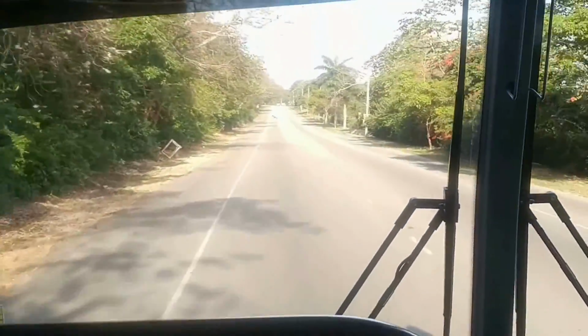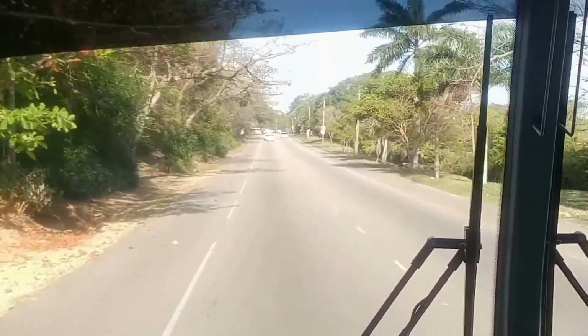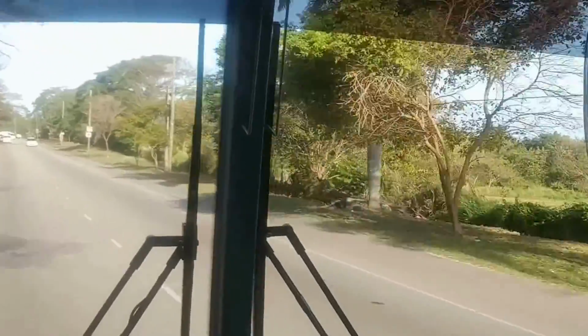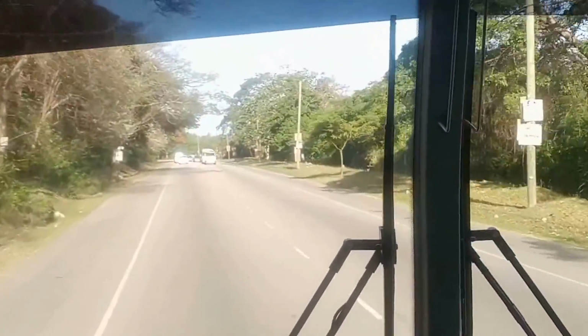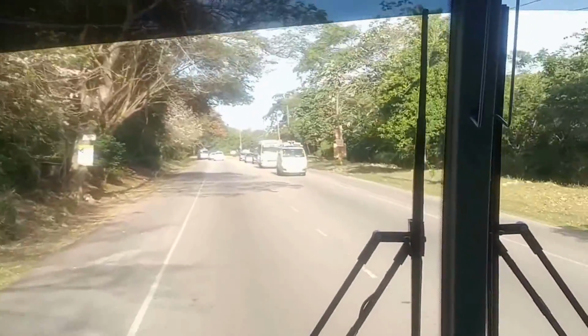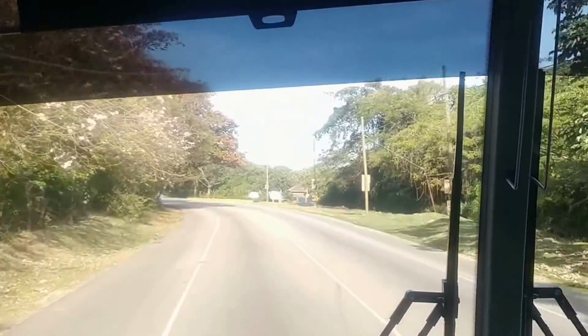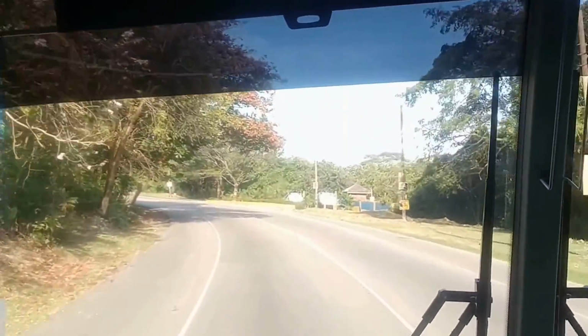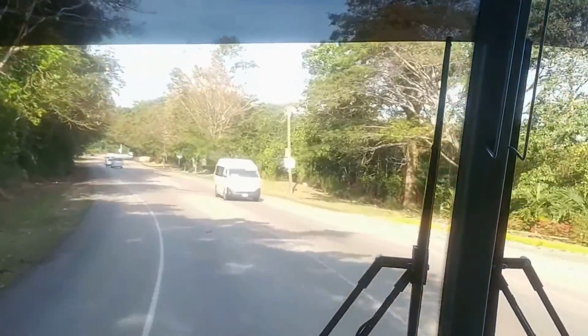But I wanted to give you a couple of snippets of ideas of what the roads look like in Jamaica. They're really great highways, nice views. The shuttles are smooth, great drivers, and it's really a pretty good island tour experience going out to Ocho Rios. It's about an hour and a half, maybe an hour and 45 minutes, but it's a nice ride.